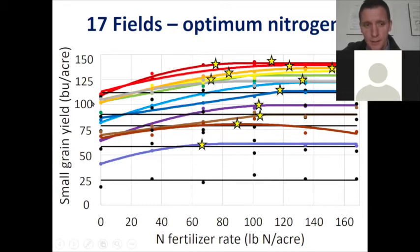You'll also notice over here the yield. The yield level had no connection to how much nitrogen was needed. So it didn't really matter if we had fields that were yielding 50 bushel. Sometimes they needed no nitrogen, sometimes they needed nitrogen. We had fields that yielded 100 bushels. Sometimes no nitrogen, sometimes they needed nitrogen. So the yield level has no impact on the need for nitrogen. And I think that's important to remember. That sometimes we think if we're producing 125, 150 bushel wheat, that it requires a lot of nitrogen. And in this case, we're just not seeing that trend between yield level and need for nitrogen.